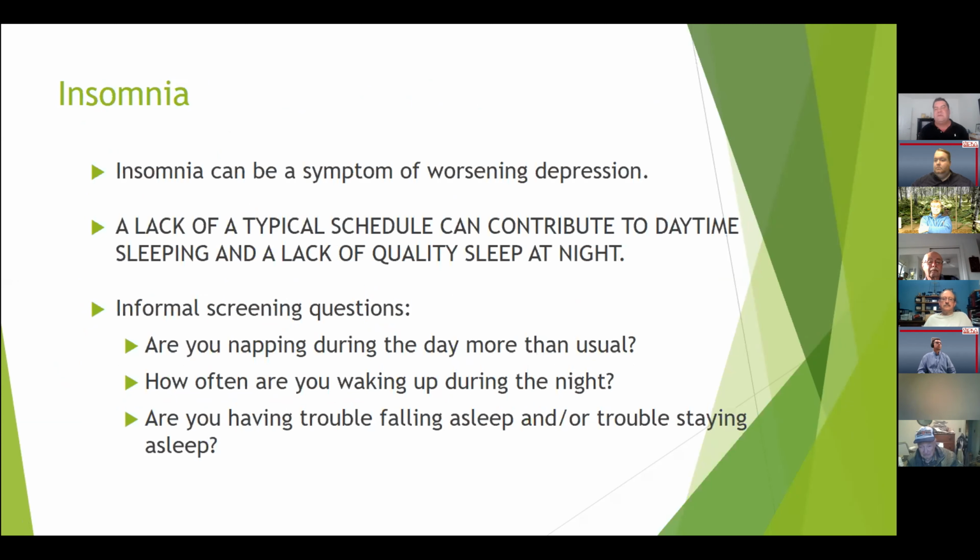And so some of the questions you can ask people are, are you napping more than normal during the day? How often are you waking up during the night? And are you having trouble falling asleep or trouble staying asleep? Again, these are screening questions. We would ask more in-depth questions to help guide drug therapy, but I'm very reluctant to use drug therapy for insomnia in the elderly if we can avoid it, because almost everything that you can use for insomnia is associated with increased fall risk, and you don't want them falling in the bathroom when they have to get up to urinate at night.